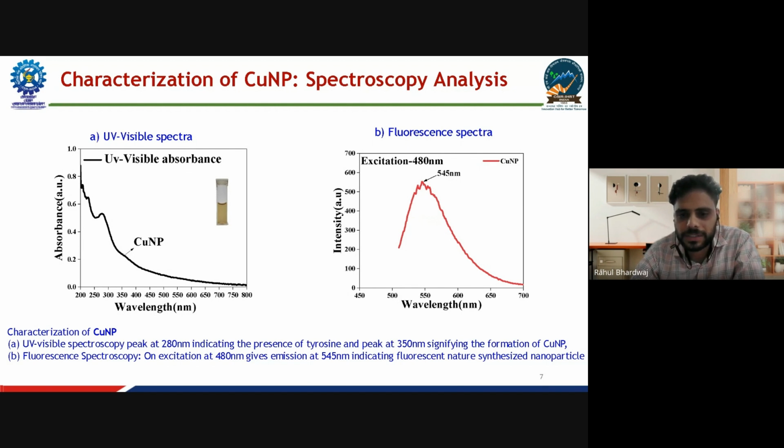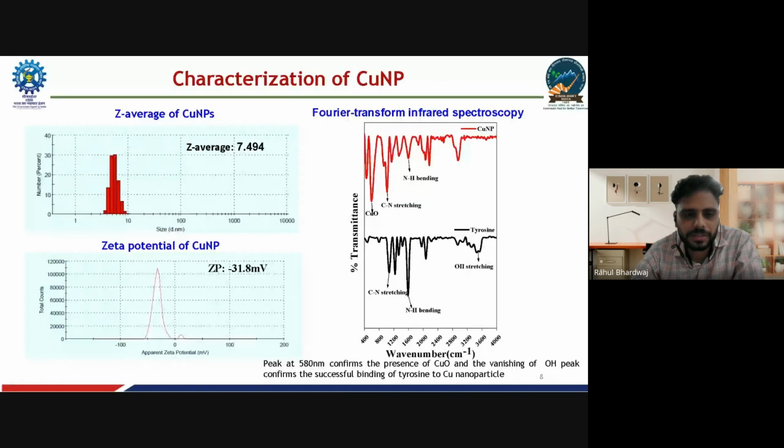The fluorescence spectra show that on excitation at 480 nanometers, it gives emission at 550, indicating the fluorescence nature of the nanoparticle. Then we characterize the nanoparticle through DLS studies. The DLS studies show the average size of the nanoparticle is 7.4 nanometers, with a zeta potential of minus 31.8, which is highly negative. That shows the nanoparticle is highly stable.